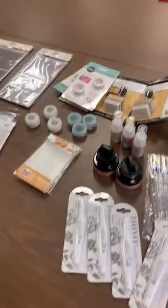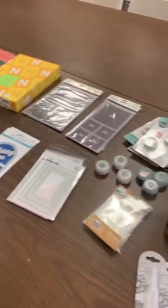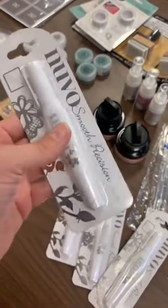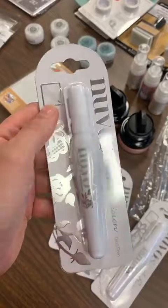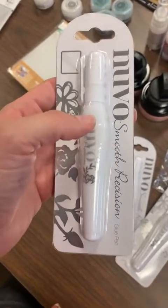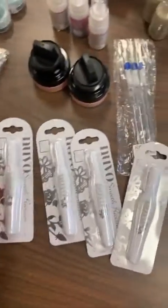All right, let's check out what is new today. We got just a small little order in from our distributor, from the warehouse. In here we've got some Nuvo glue. These are the glue pins. It's a little squeeze-type pin; you can see where you're going to squeeze, and then it comes out in a little ball point. This is great for intricate die cuts, and it is also great for adding glitter in small places.